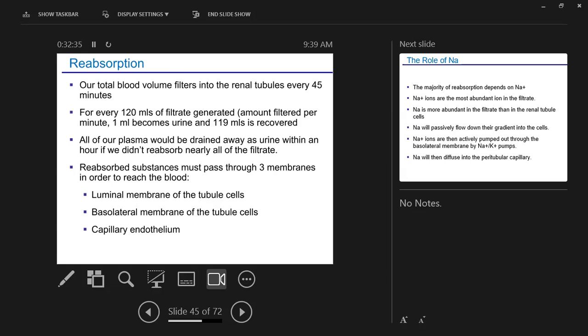The only thing we're going to leave behind are the waste products. We want to recover everything else. We want to recover all the good stuff. So we have to get through, as it says, the luminal membrane of the tubule cell. That's a nice way of saying the inside membrane. This is the lumen. The luminal membrane is the inside membrane.